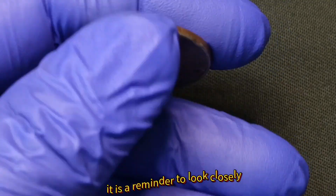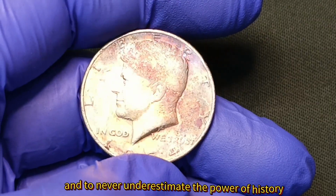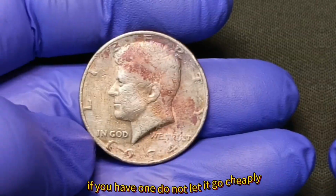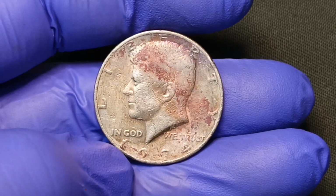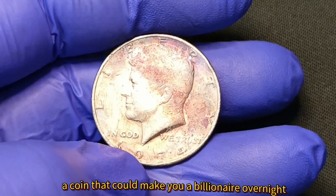It is a reminder to look closely, to value the small things, and to never underestimate the power of history disguised as pocket change. If you have one, do not let it go cheaply, for in your hands may rest the key to unimaginable fortune, a coin that could make you a billionaire overnight.